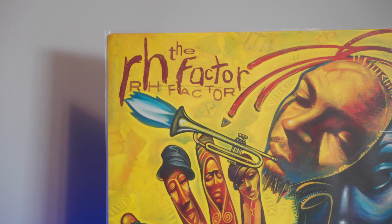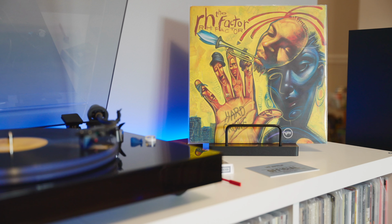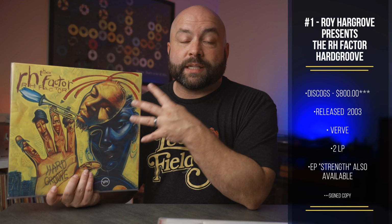And now for number 1, we have Roy Hargrove presents the RH Factor, Hard Groove. According to Discogs, $800. What? When I saw this, I was like, holy shit! Now, again, this is a classic Discogs trickery. Someone recently bought a copy that was signed and I think unopened that went for $800. That said, if you look right now, they're going for over $600. And at even $500, this would still be the most valuable record I have according to Discogs. And I almost agree.